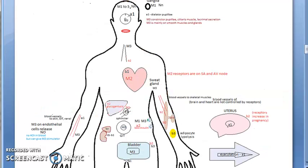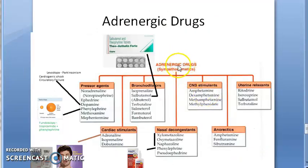Now let us look at the drugs which are important. So here you can see adrenergic drugs, the sympathomimetics classification. You have pressor agents, cardiac stimulants, bronchodilators, nasal decongestants, CNS stimulants, anorectics, uterine relaxants. First of all, try to understand. CNS stimulants you can understand. It is a sympathomimetic drug, an adrenergic drug, so definitely it will stimulate the CNS.